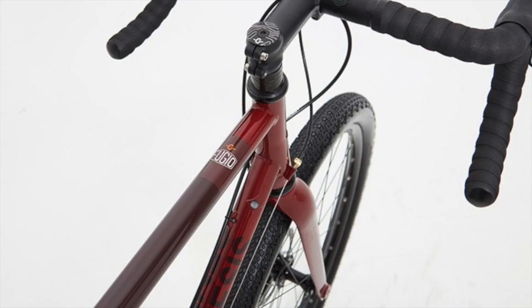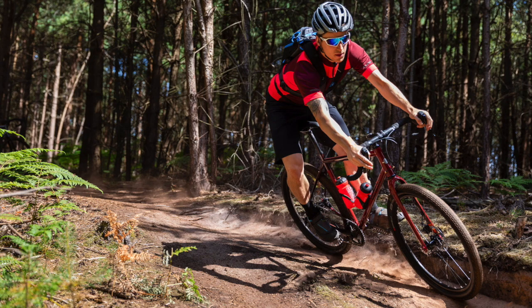It also comes with a 12mm through axle front and rear, full internal Di2 and dynamo routing, 3 water bottle cage eyelets, and it also comes with 50C tires as well. So once again guys, it's a great quality bike, but unfortunately it does lack a little in performance, making it only really good for gravel. It is a good option if you are looking for a mountain bike that had drop bars, if you know what I mean.